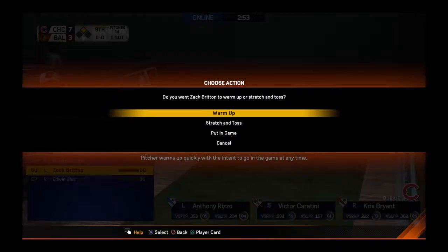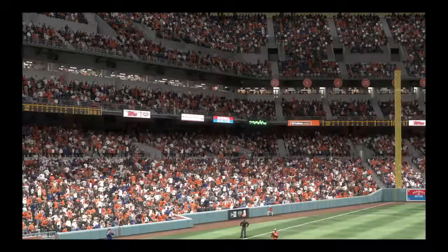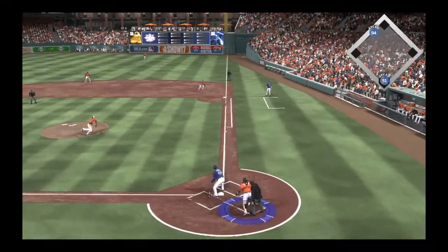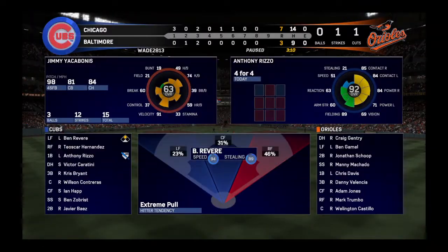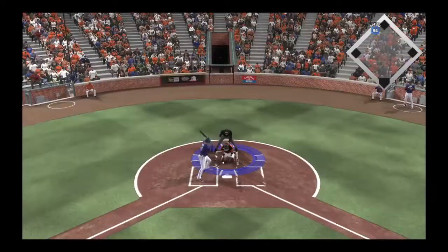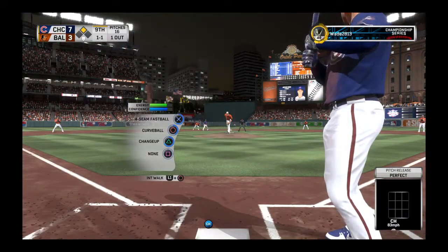First baseman number 44, Anthony Rizzo. Now action in the bullpen as their closer starts to get loose out there. Ready to deliver. Here's the first pitch. Bouncer down the line, but it gets foul. And this one's in the dirt. Good job keeping it close as the count goes to 1-1.